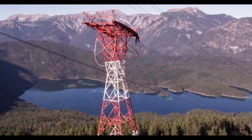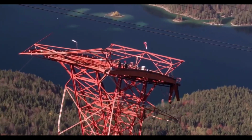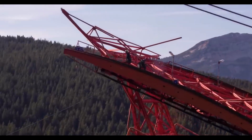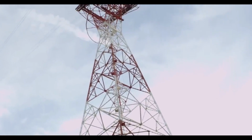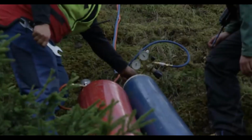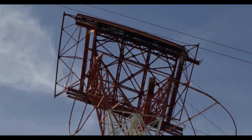Two months before the planned launch date, it's time for one of the landmarks of the old Zugspitze aerial tramway to leave the stage. This 85-meter tower will be retired today. The crew come with blowtorches. At the top of the tower, other team members are already dismantling some of the smaller steel parts.